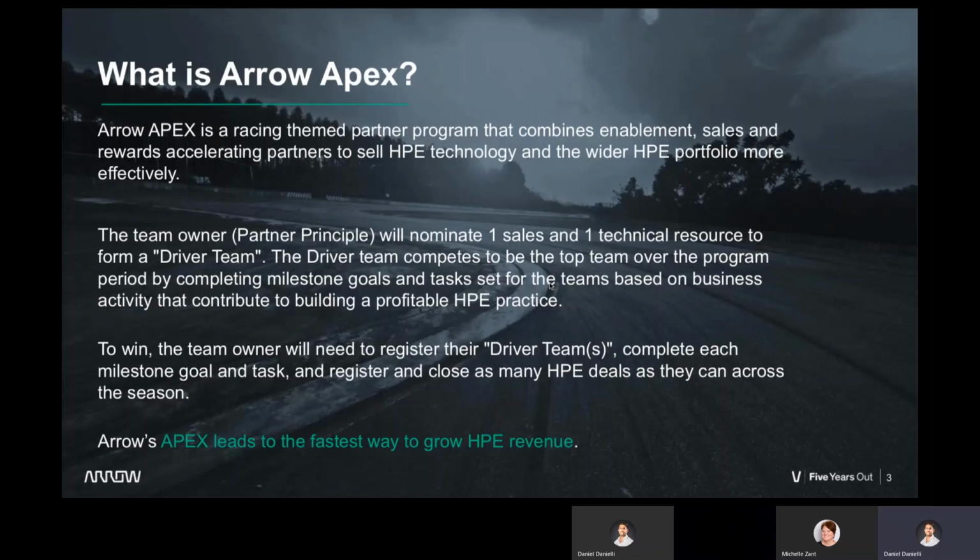The way the program works is that the team owner or a partner principal will nominate one salesperson and one technical resource to form a driver team. That driver team competes to be the top team over the course of the program by completing a series of milestones that have been carefully curated to drive the best outcomes in building a profitable HPE practice.